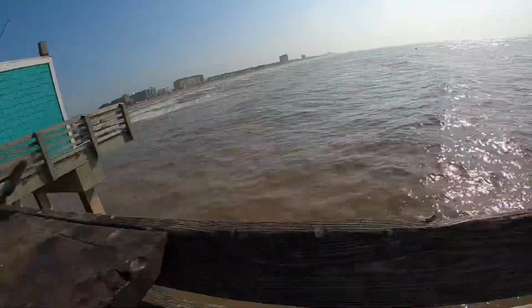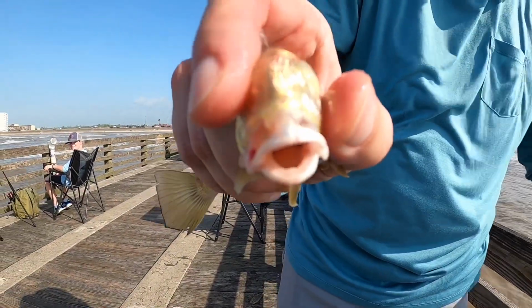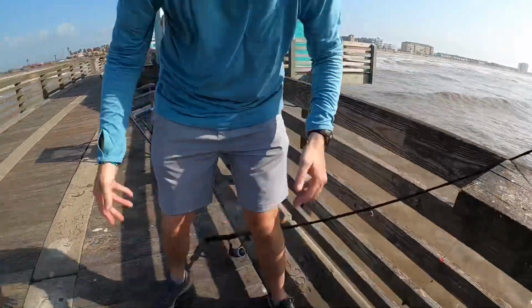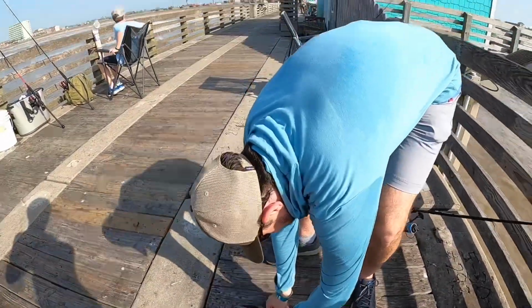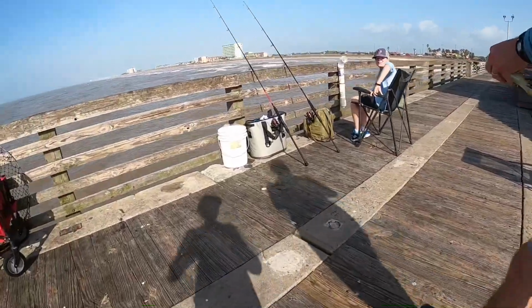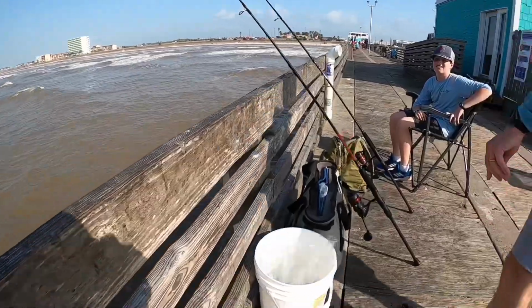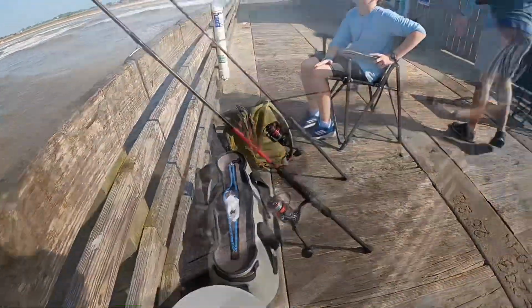So those were both. Okay, so here's what the croaker looks like. Oh, goodness. Okay, well that's the croaker. So two species. Second species of the day. And that's probably gonna be some live bait.